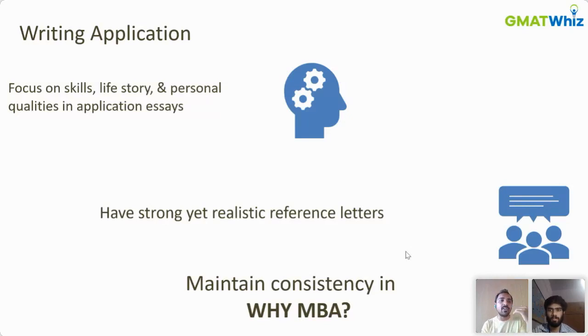So if in your application you say that I want to work on my leadership skills, and then in your interview you say that I want to go for an MBA for my international experience, these are two different contradicting things, right? So if you want to add some points to it, add some points to it, but make sure that there is some consistency at least, because again, a well-rounded person will have consistency in his or her life, and these schools look for a well-rounded, balanced human being.